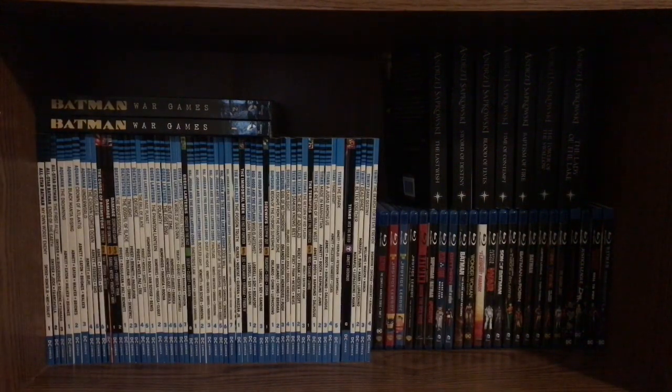And then just a number of different DC animated movies. Like, we got Under the Red Hood, Assault on Arkham, Dark Knight Returns, Flashpoint Paradox, Throne of Atlantis, Justice League Dark. DC is really great with their animation. I love a majority of their movies. There's some that are hit or miss, but most of them are really great.